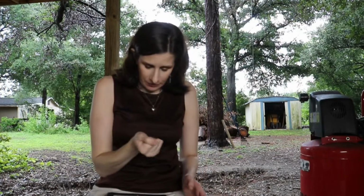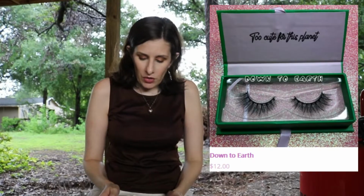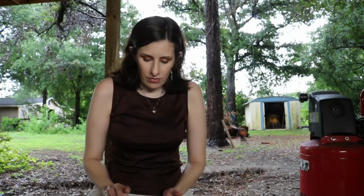I see you coming. Alright, so the very first pair I saved is called Down to Earth. They're very pretty, like fluttery looking lashes. These are like the ones that would probably hit my eyebrows, and they're only $12, so I think for lashes that's pretty good, because the most I've ever spent on lashes is $8. But, again, I don't really buy lashes that often.